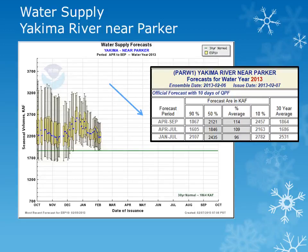We'll look at a few rivers now. For the Yakima River system, we will look at the Yakima River near Parker. Looking at the plot, the solid green line is the 30-year normal. The box plots show the entire range of forecast values, with the blue dots the 50th percentile, or most likely value. We'll be using the 50th percentile and comparing it to normal.